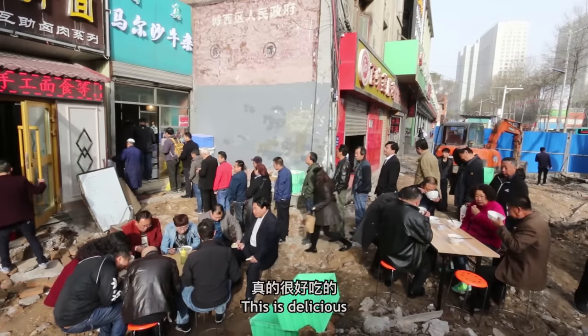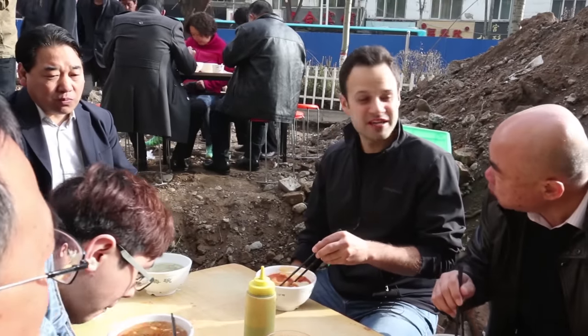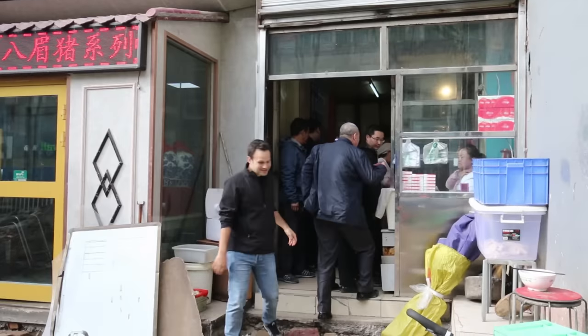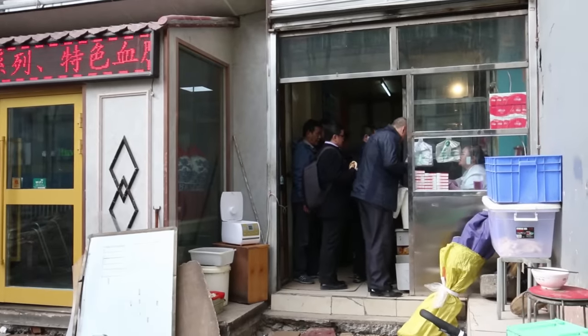This is awesome. Coming deep into Xining, for Qingzhen cai. You gotta come for Qingzhen cai, tai hao chi la. No, that was awesome. The broth was so complex. Now we're gonna go see what other Qingzhen halal specialties we can find.